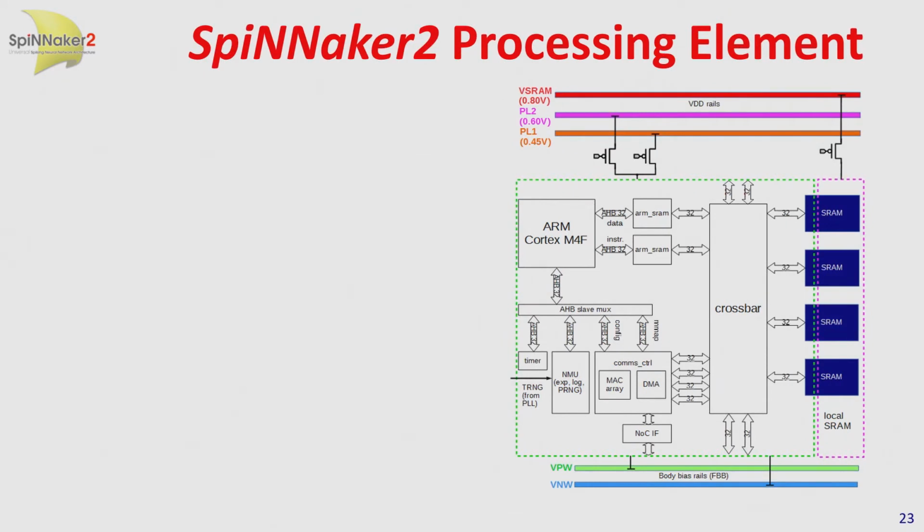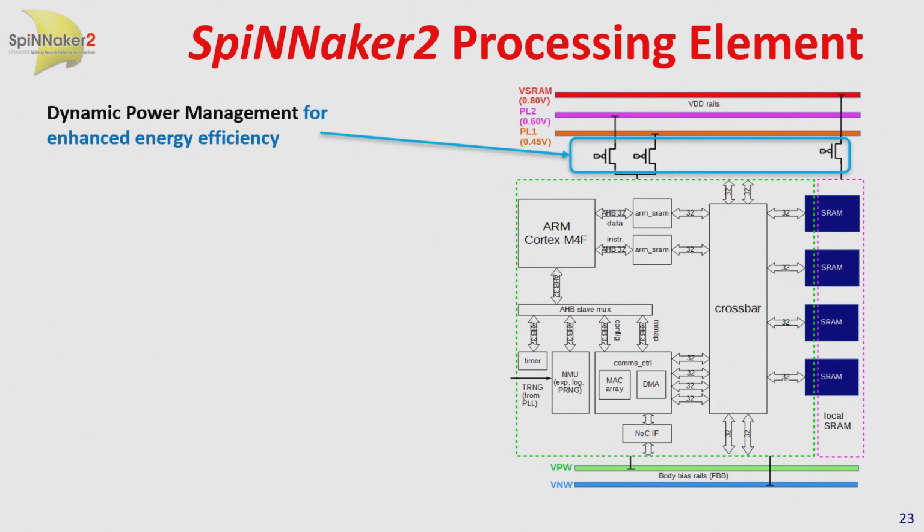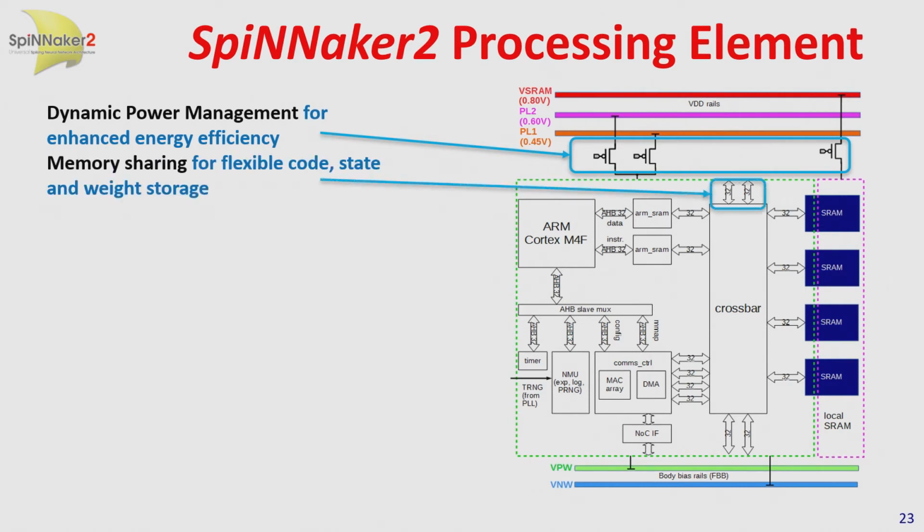So if we look at the way we're designing a processing element, and this is getting down into the hardware details, the basic units are shown here, and the key features we're adding are this dynamic power management. So everything can be supplied from one of two power rails and switched between them at a very fine granularity. We can share memory more efficiently than we do on Spinnaker I, because, again, we found that to be something that we want to do a bit more often than we expected.